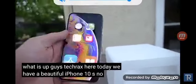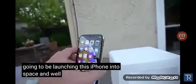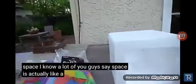Today we have a beautiful iPhone XS. No scratches, no blemishes, no cracks. Pristine, beautiful device. And we're going to be launching this iPhone into space. And, well, maybe not technically space. I know a lot of you guys say space is actually like 100,000 feet plus or something.